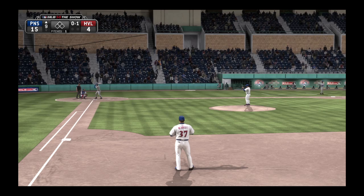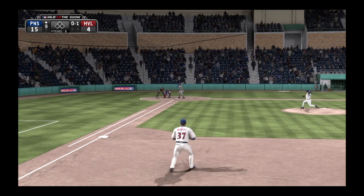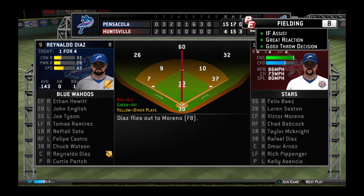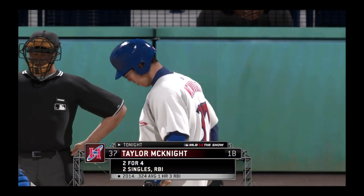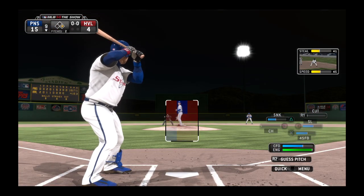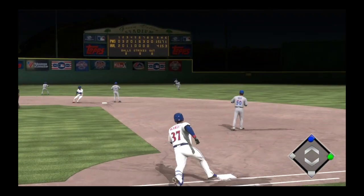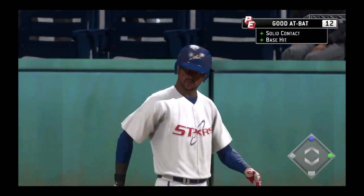Chuck Watson will get us started as they look for a little insurance here in the top of the 9th. Here's a ground ball to first. And the underhanded throw gets him for the out. Taylor McKnight will step in, a ground-out victim his last time. Swing, and he pops it up behind the bag at second. And no one can get there as it falls. Throw comes back in quickly, so they're at first and second now with nobody out.